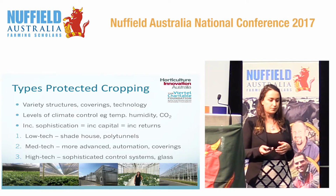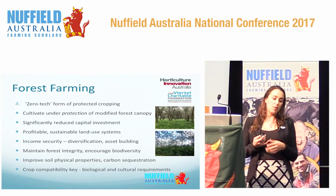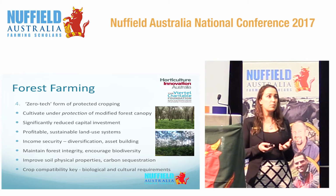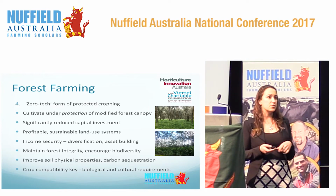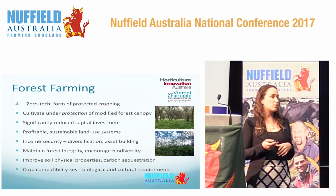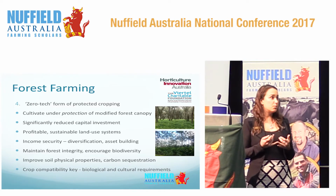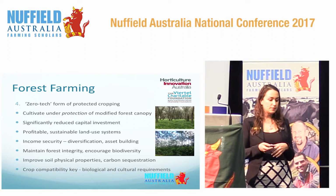So as I mentioned before, during my travels, I actually stumbled across what I'm calling a fourth or a natural form of protected cropping, which I guess in looking at low medium tech, I'm bringing this in as a zero tech form of protected cropping. So this is where farmers are cultivating high value specialty crops under the protection of a modified forest canopy. So this can be done by thinning and pruning or adding trees to manipulate the amount of light that is reaching the understory.